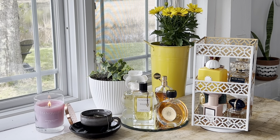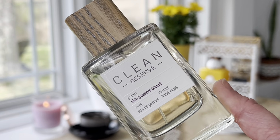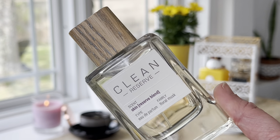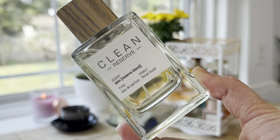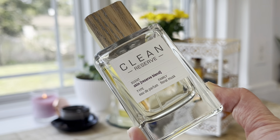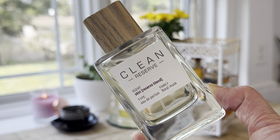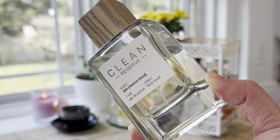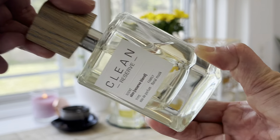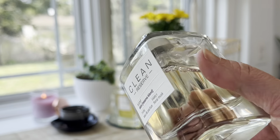And now we will begin loading the top tray for the month of May. And the first return fragrance we have is Clean Reserve Skin. It's a beautiful no perfume, a musky skin scent. It's warm, a little vanilla, musk, a little bit sweet. It's your skin but better type of fragrance.